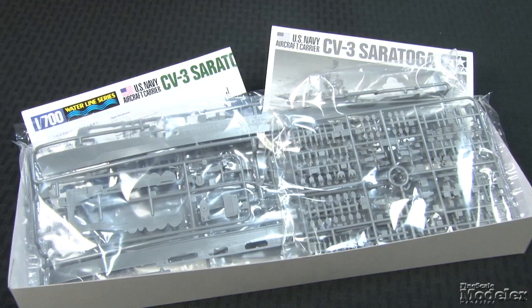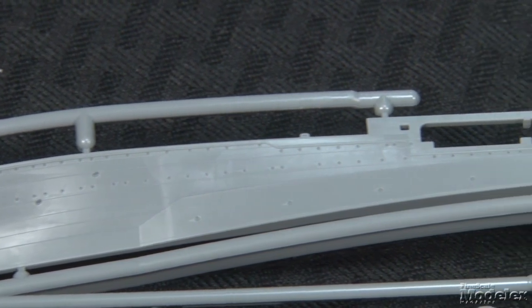In July of 1946, the Saratoga was used as a target in nuclear bomb tests off of Bikini Atoll. It's been a while since Tamiya released an all-new 1/700th scale waterline ship, and the Saratoga looks great in the box. Well-molded dark gray parts fill the box.